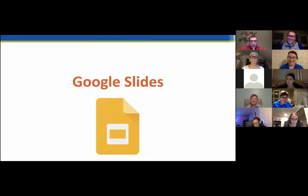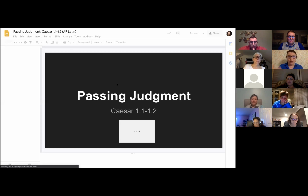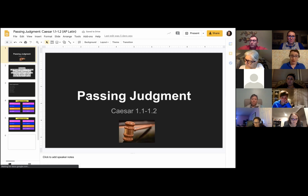They're the Swiss Army knife of the Google Suite. You can do everything with them. And so I'm going to show you some class activities I might do using Google Slides, again, to do the feedback loop. So I can give students some things to look at, and then they can give me feedback on how they're doing by showing me what they know.